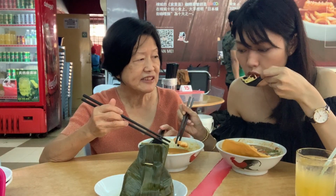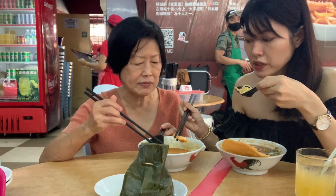I'm gonna try some of the curry noodles. Spicy, just nice. Yeah, not too spicy. You're right. I like the amount of coconut milk also. Yeah, it's thick. It's rich, but not too much. Yeah, it's very balanced taste. Big prawn. It's still very big prawn. Fresh as well. Wow, I'm amazed.